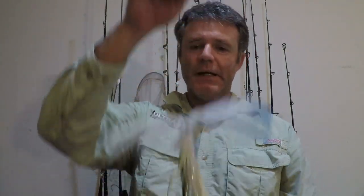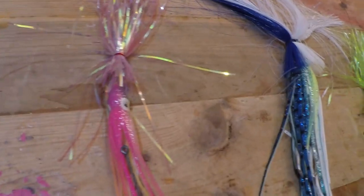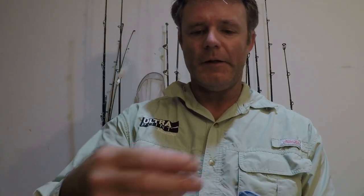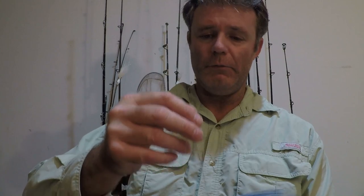Now these lures come in all sorts of different colors. You make them. They don't really sell them at bait shops. If they do, I don't know. They're too limited, and I make them on my own. The possibilities are endless when it comes to creating a planer trolling lure setup.